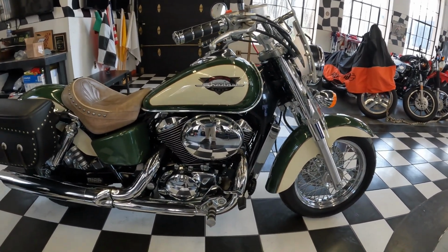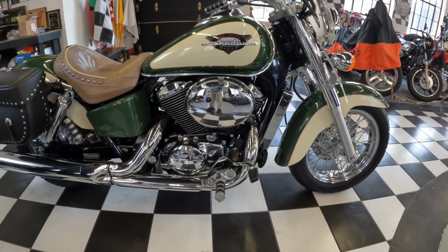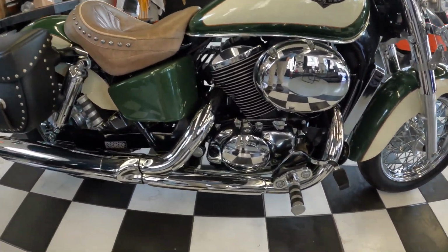I like the peg situation too, Billy. The forward pegs are great for all day riding, and you're not cramped if you're 6 foot plus. But you can still reach them if you're, you know, in the 5'6" to 5'8" realm.